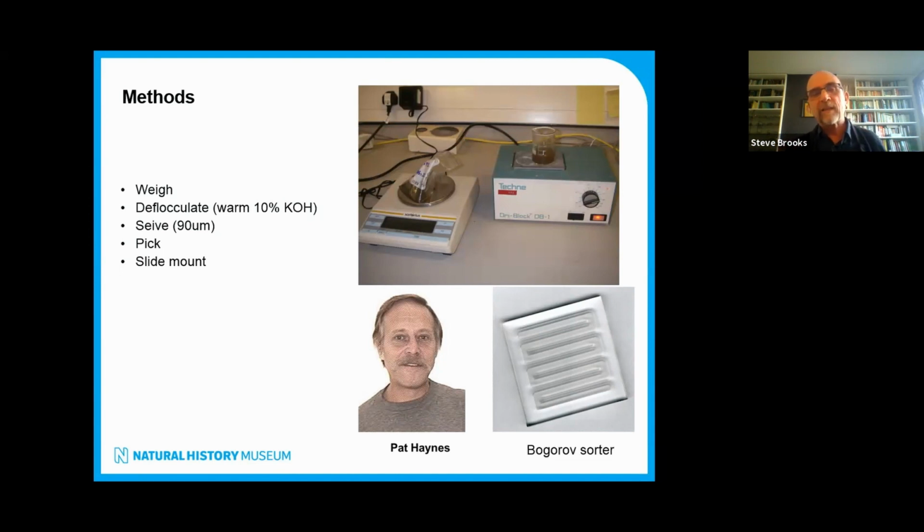This is a really time-consuming process. Can take at least a day to sort through one sample. And so I was very lucky when Pat Haynes came along. He was an old friend of mine who'd recently lost his job as a graphic designer at BP, actually, but had an interest in natural history.